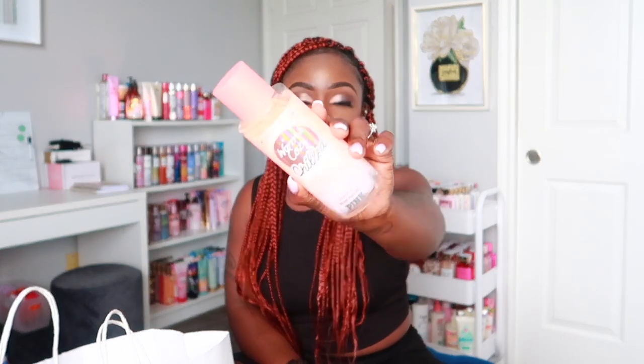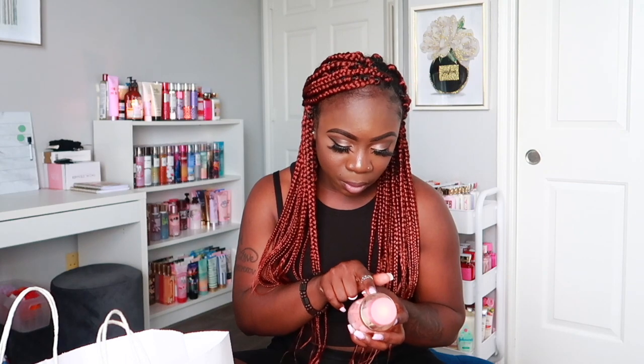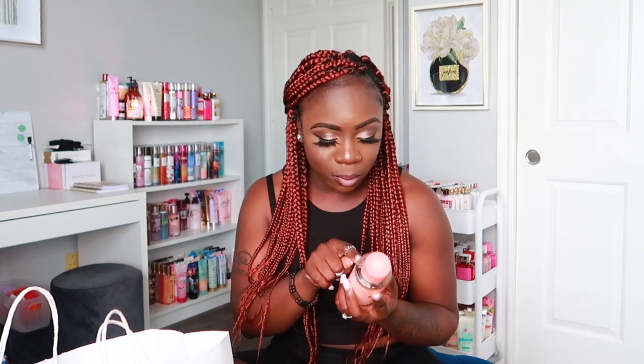And then the next one I got in here is the Warm and Cozy Chilled. I do have the Warm and Cozy one. It's one of my favorite scents from Pink. So when I saw this one, I had to pick it up. The packaging is super, super cute. Sorry. This one has notes of coconut sorbet and winter, and this one is a little bit sweeter than the original Warm and Cozy.